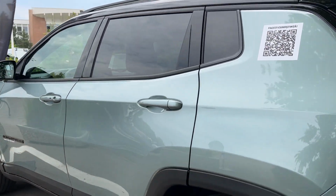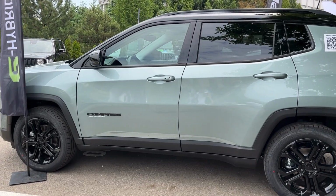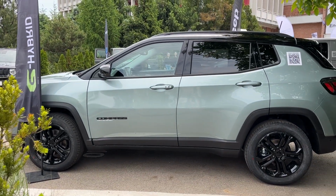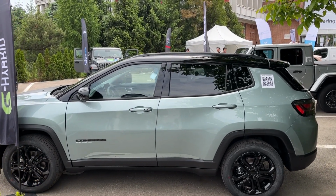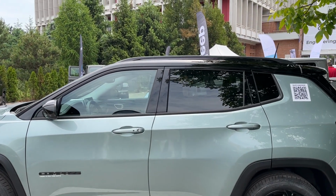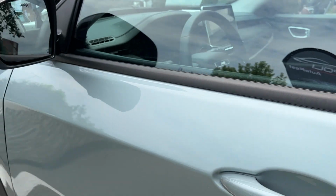The model retains the signature rugged look synonymous with Jeep. The 7-slot grille, trapezoidal wheel arches, and robust body design that Jeep fans love remain intact. However, subtle design elements hint at its electric nature, such as unique badging and the charging port cleverly integrated into the design. Moreover, the model offers an upgraded suite of safety features.